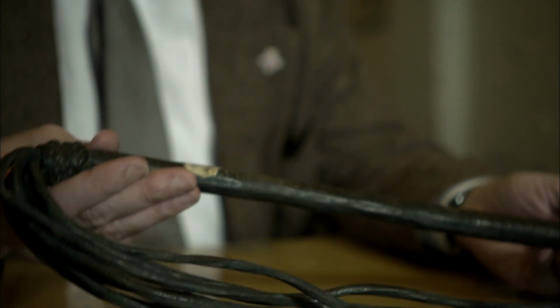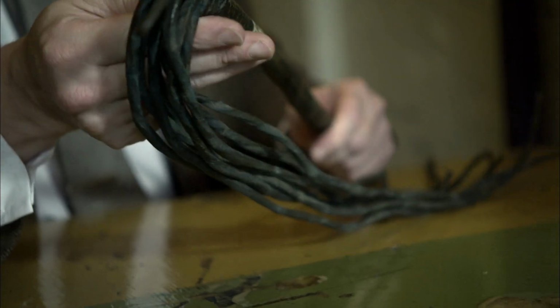Stuart pointed out that this was actually used for flogging prisoners. Maybe not in British prisons, but in penal colonies. This is still a rare piece, and it's possibly earlier than I ever thought it was.